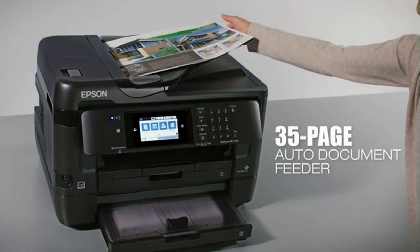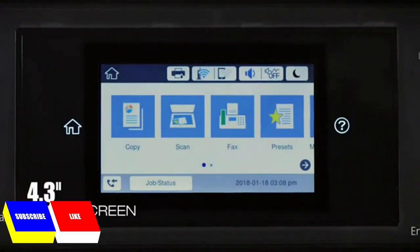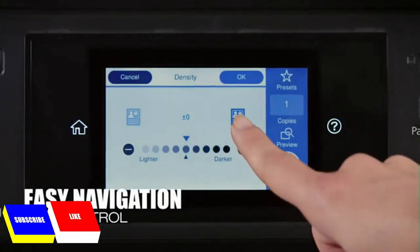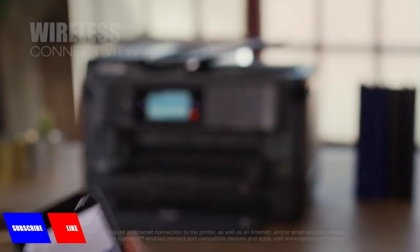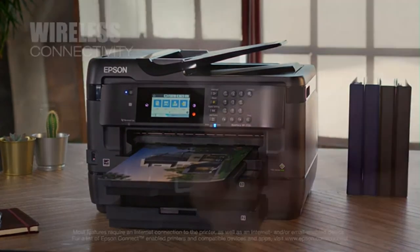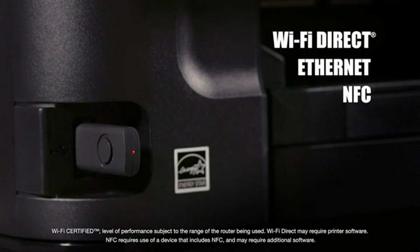Scanning documents as large as 11 by 17 inches, its intuitive 4.3-inch color touchscreen provides easy navigation and control. The 7720 provides the ultimate in wireless printing and networking, so you can print easily from your tablet and smartphone, and it includes Wi-Fi Direct, Ethernet, and NFC.